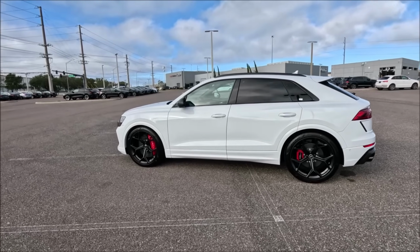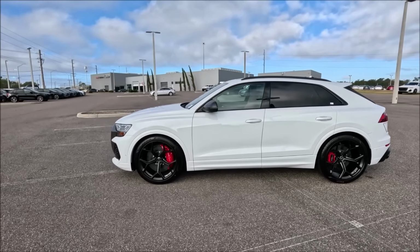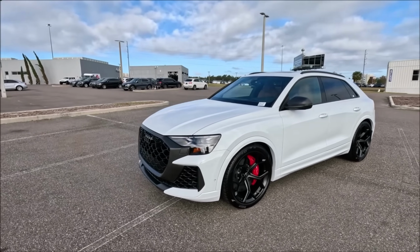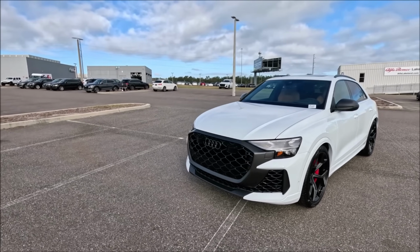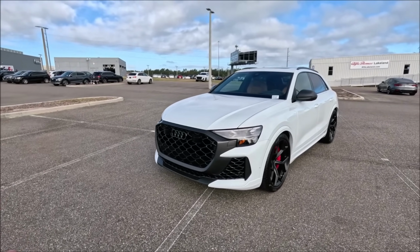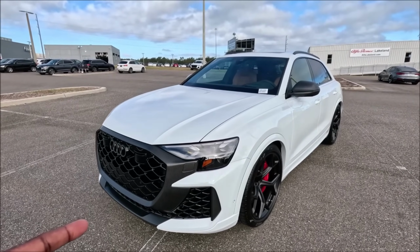And we have it here today. We're going to break this full thing down. Now, in beautiful Glacier white and cognac interior with obviously the black wheels and red calipers, this is highly spec'd up, around $18,000 worth of options. Let's go over all of them right now.